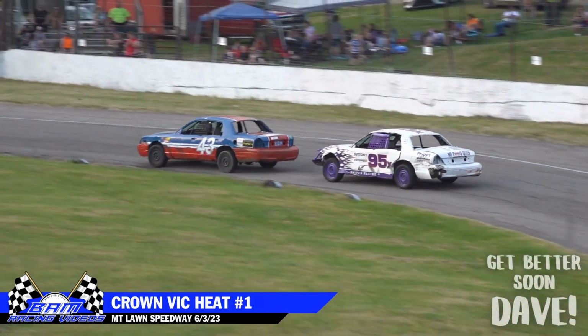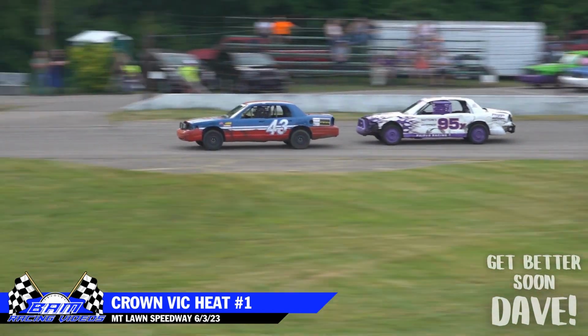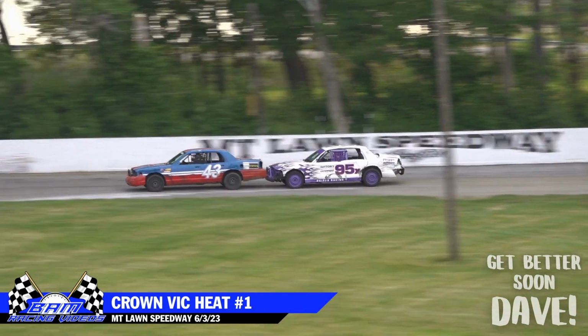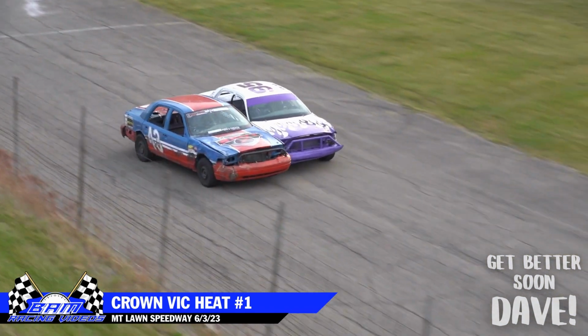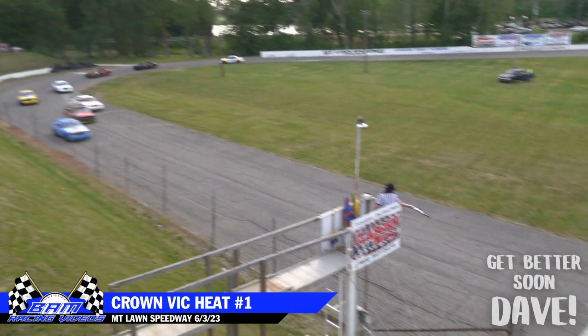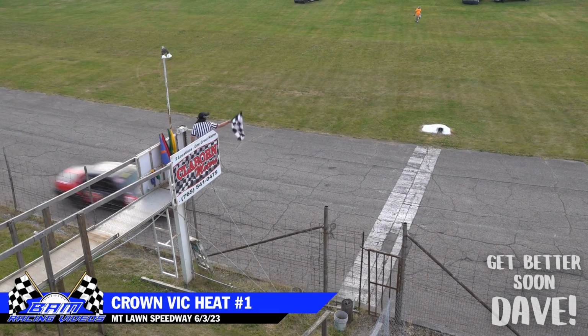Really, can High hold off the 95 of Phipps? We will find out. Phipps to the bumper of the 43. He's trying to gain some ground. Can he do it in this final turn? Phipps charging hard, gives him a bump, and gets the 43 of High sideways. Checkered flag waves. Who's it going to be? Jacob High, the 43, your winner. Woo-hoo! What a race there between the 43 of High and the 95 of Michael Phipps.